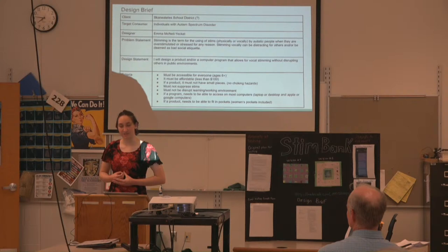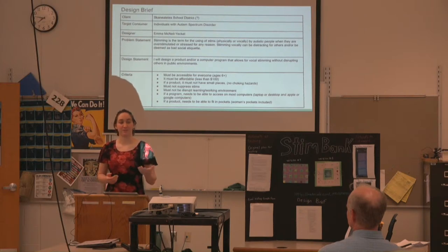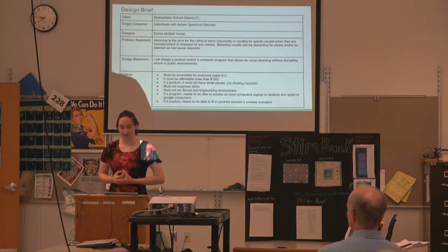And if it was a product, I most certainly did not want to have small pieces because of choking hazards, because I want it to be used from age 6 up. I also wanted it to be very simple for that particular reason. And I did not want it to disrupt the learning or working environment, because as much as it's annoying to feel stressed and not be able to express it, it's also annoying for others when that release of stress is loud and disrupting to them.